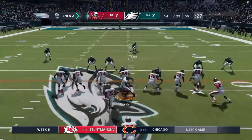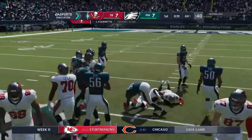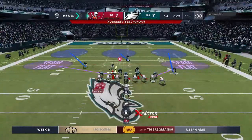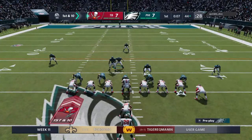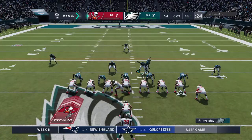And it's 3rd down. They'll try and run for it with Fournette. And he's going to have a 1st down as he's brought down at the 44-yard line. 1st and 10, and they've got 3 tight ends out there. A jumbo package look. And a Buccaneer 1st down.